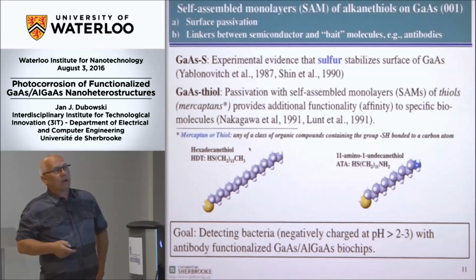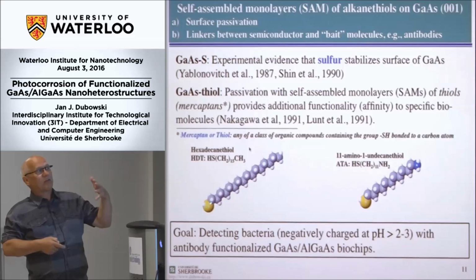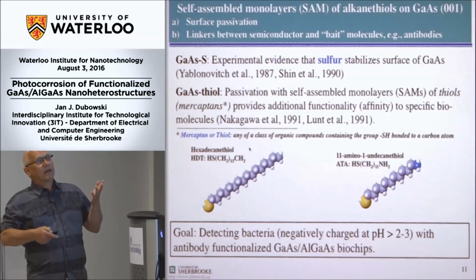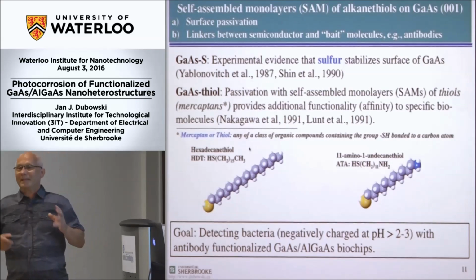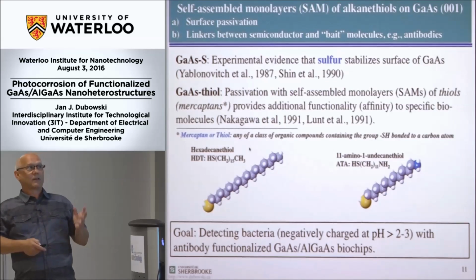Why is it important? Well, because on one hand, you can stabilize or somehow passivate the surface of your semiconductor. On the other hand, on the other end of this structure, you can create a molecule like this, NH2, which has a strong affinity towards proteins. So if you want to have a linker for proteins attached to the surface of a semiconductor, this is a very interesting molecule.